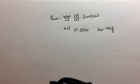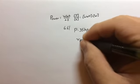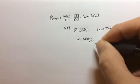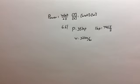Now, for this problem, it says this motor can move a particular boat at a steady speed of 32 kilometers an hour. So we're at a horsepower of 35, and it's moving this boat with a velocity of 32 kilometers per hour. What is the total force resisting the motion of this boat?